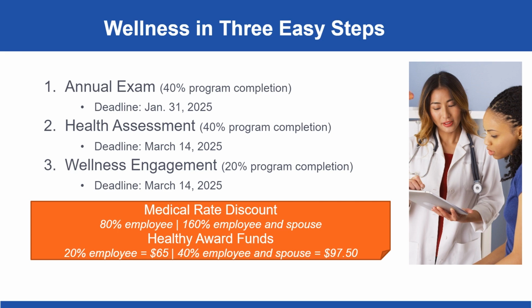New hires whose medical benefits become effective on or after September 1st, 2024 are exempt from the 2024-2025 wellness program. See the wellness website for a full list of exemptions.